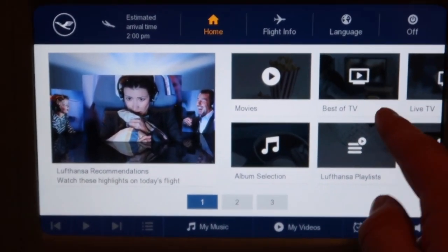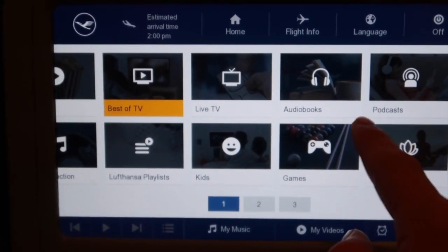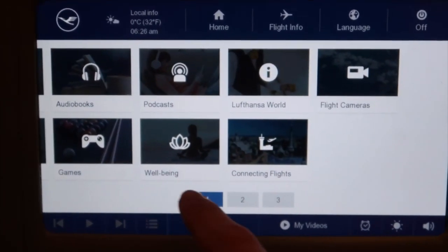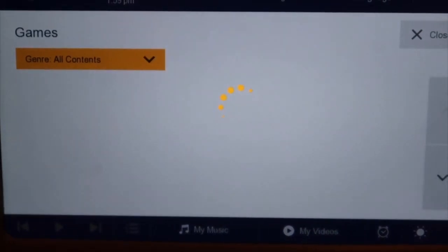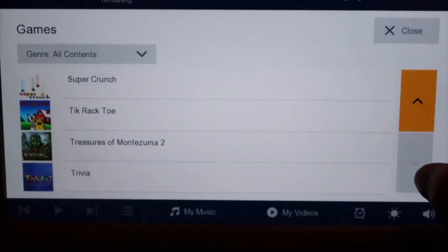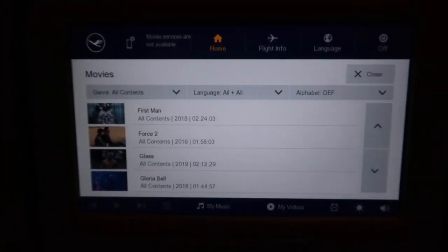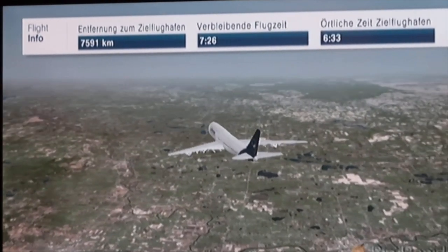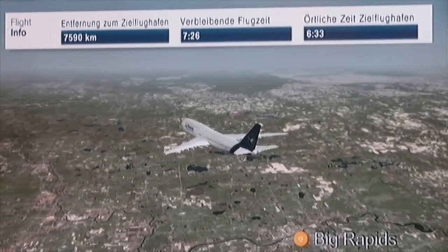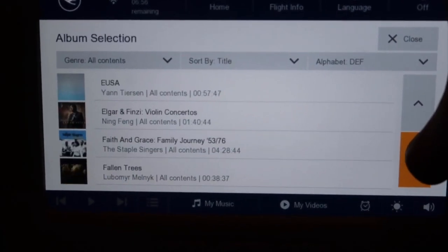Now after that stunningly beautiful departure out of Chicago, it's time to check out the IFE. Lufthansa offers many different kinds of movies, TV, audiobooks, podcasts, music, games, relaxation techniques, food and beverage options, and even more. There was honestly so many options that I couldn't cycle through every single one of them because then that would make this video way too long. I'll sum it up this way: Lufthansa's got something for everyone. I will admit, however, the screen wasn't too responsive, but it was responsive enough for me not to complain. And it really didn't affect the processing of the entertainment.